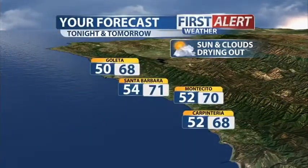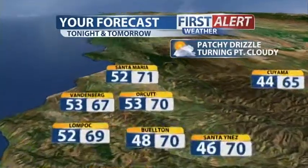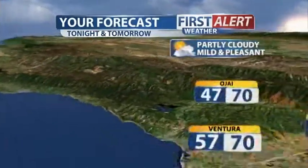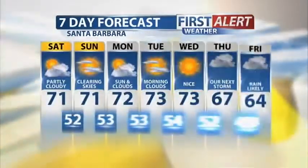Out there tomorrow, sun and clouds drying out, upper 60s and low 70s in Santa Barbara. Also looking at upper 60s to low 70s for northern parts of the county. Widespread 60s in San Luis Obispo County. Ventura tomorrow topping out in the 70s, 70 in Camarillo, and 71 in Santa Paula.